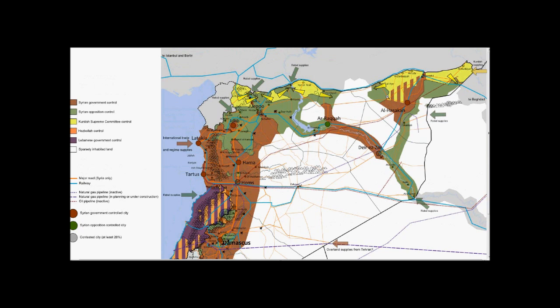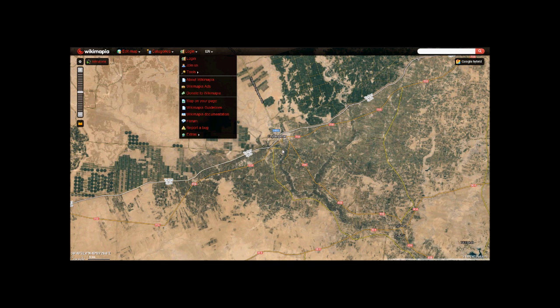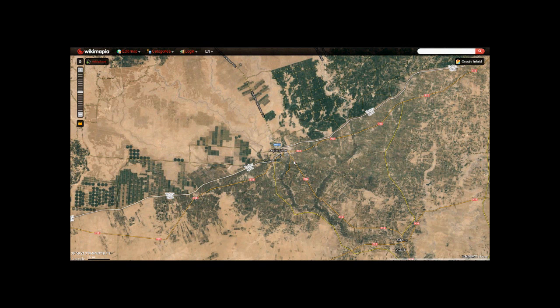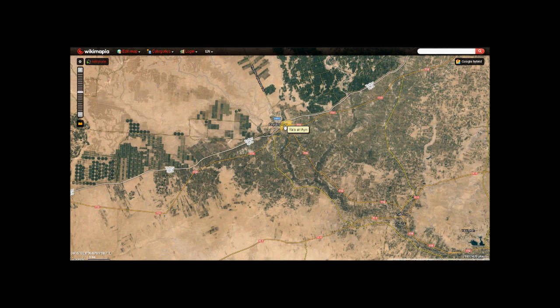Now, as I've been reporting in my blog, this offensive has been going on for about 3 weeks now, and one of the first areas that was taken by the Kurds is the Turkish border town of Ras Al-Ain. If we go over to Wikimapia, we can see this is Ras Al-Ain here, and it was right on the border of what is now the front lines with the Islamists. So the Kurdish forces came in from the east and have now taken the town. They took it on, I believe it was July 21st, and Islamists have been forced out west.